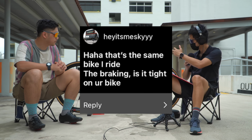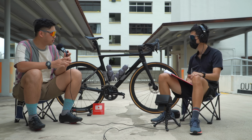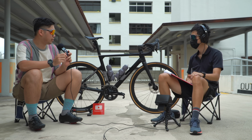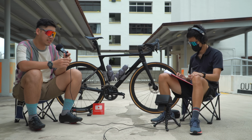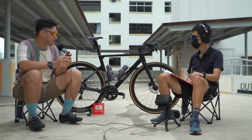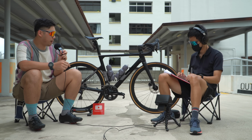Is the braking tight on your bike? Is the braking tight? The biting point is very short, as in the free stroke is quite short, but tight as in, I mean the brake is very well bled by my mechanic, so yeah, it's quite tight in the feel.